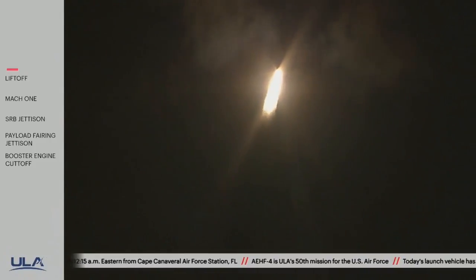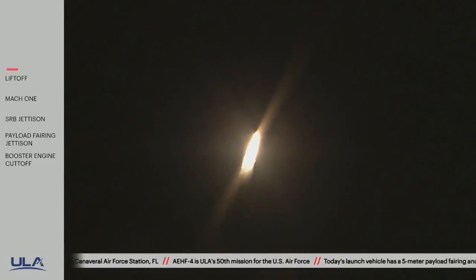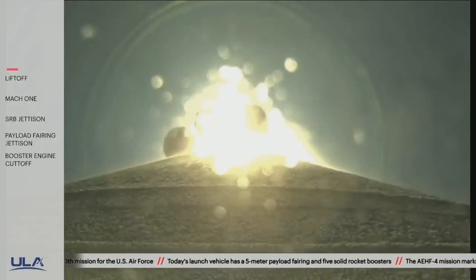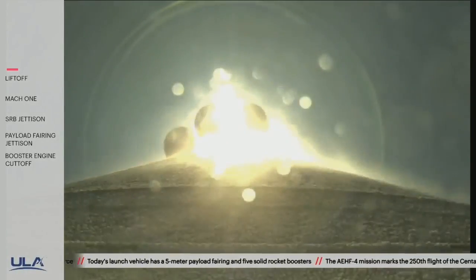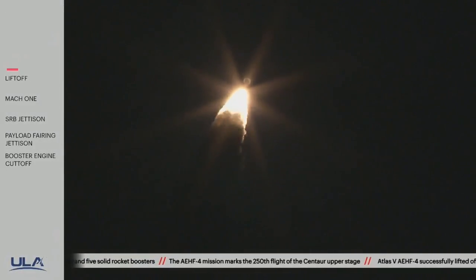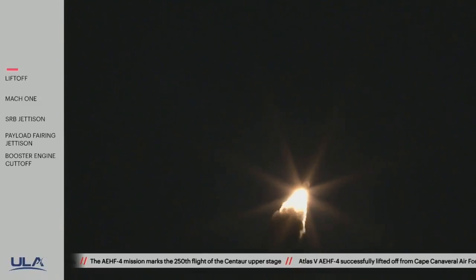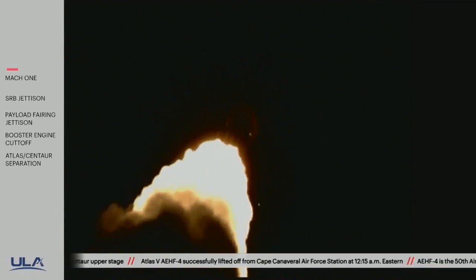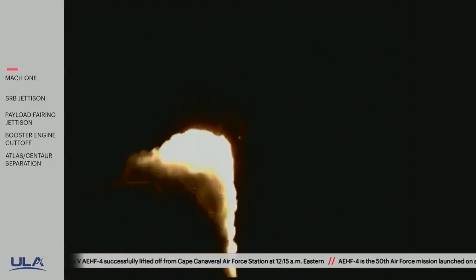Now 20 seconds into flight. Vehicle is going to closed loop control. You are hearing the voice of Patrick Moore providing launch ascent data. Now passing 30 seconds into flight. Mach 1, Atlas V is now supersonic. Now passing 40 seconds into flight.